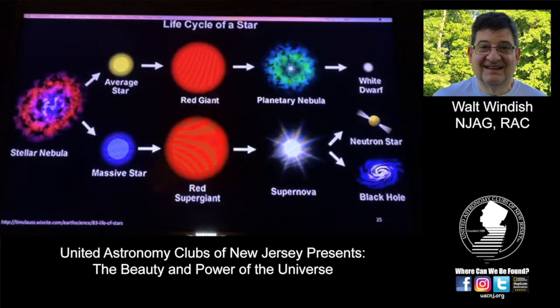All right, so far, we've looked at the remnants from stars about the size of our sun and a little bigger, called planetary nebula. And that takes the top path, right? From stellar nebula to an average star to a red giant to a planetary nebula, and then 30,000 years after that, we're left with a white dwarf.